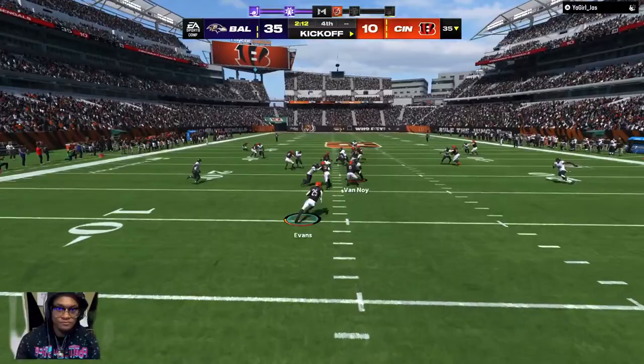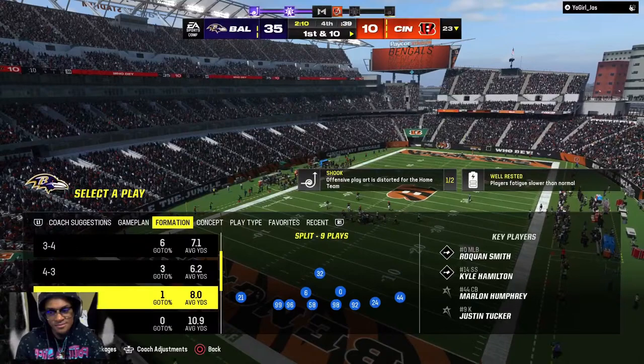Tucker now to kick it away following the touchdown. Well, from deep in the end zone, he's going to bring this out. And ultimately, the 25-yard line as he's dropped at the 23.